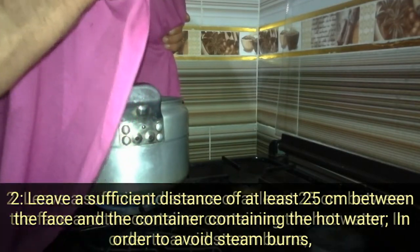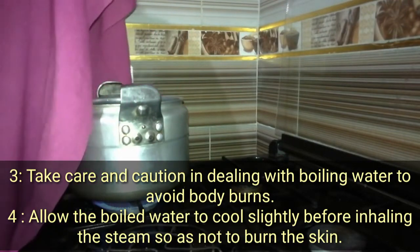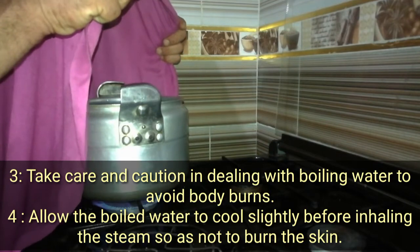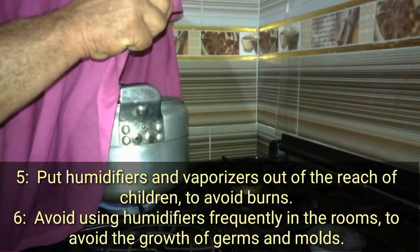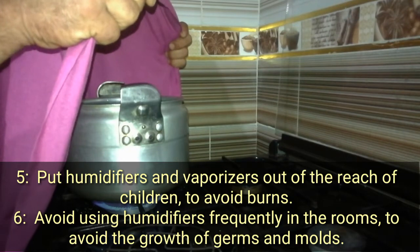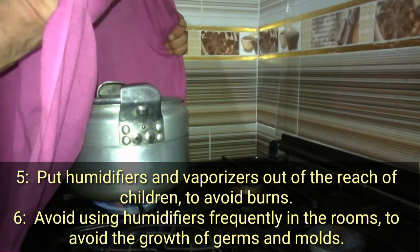3. Take care and caution in dealing with boiling water to avoid body burns. 4. Allow the boiled water to cool slightly before inhaling the steam so as not to burn the skin. 5. Put humidifiers and vaporizers out of the reach of children, to avoid burns. 6. Avoid using humidifiers frequently in the rooms, to avoid the growth of germs and molds.